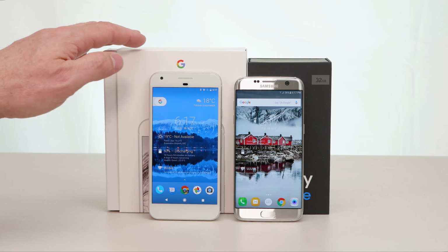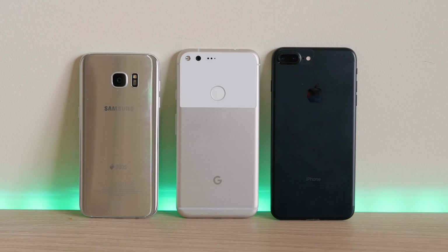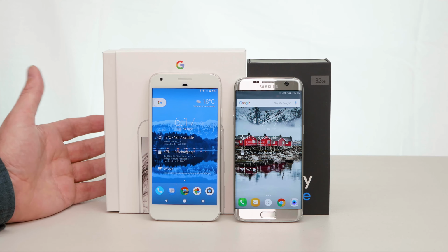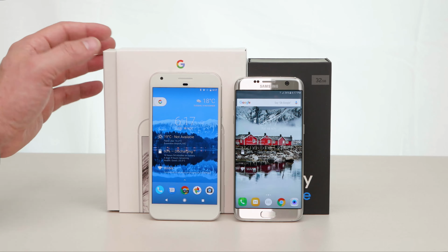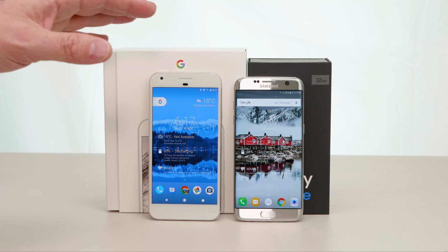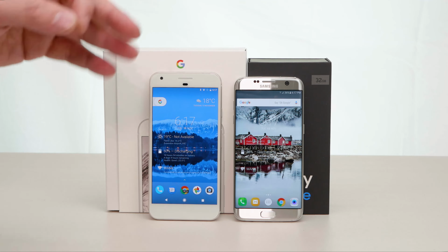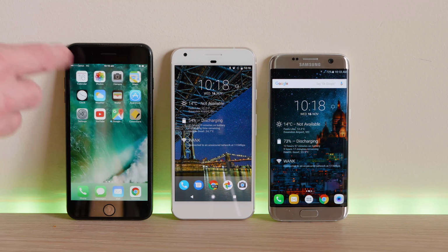Now, there are a lot of great phones that are like half the price of these top three I have here. Just for example, the OnePlus 3 is a great phone, but one, you can't get it in Australia. Two, its battery life is mediocre. And three, its camera is not as good as these phones. There are a lot of phones like that, they just fall short. Either the camera's not as good, or the screen's not as good, or there's just something that stops them from being in the top three smartphones of the year.